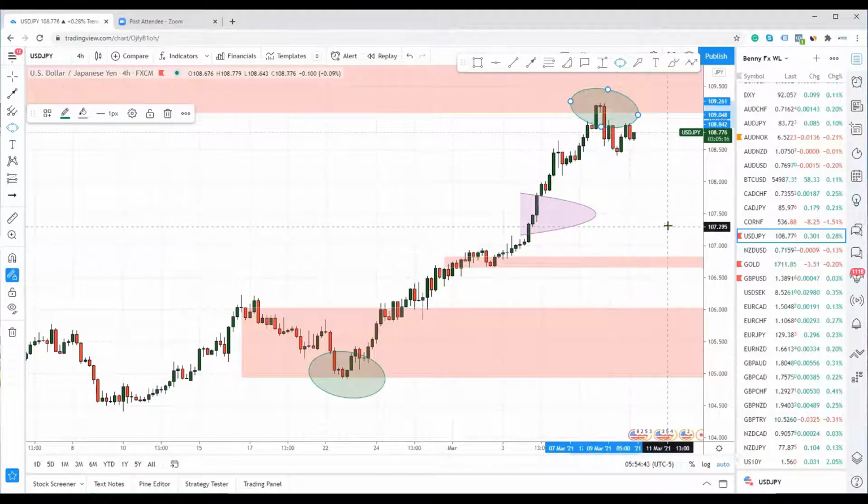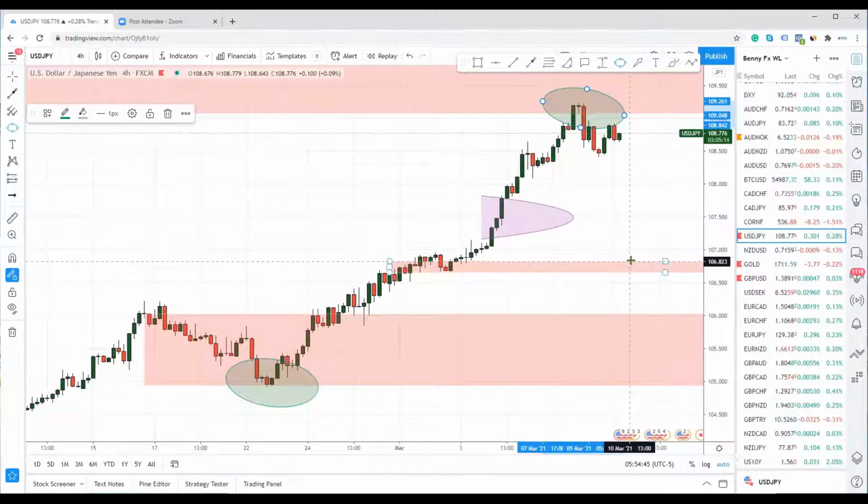Then we start looking for long. Around 107, and now it's 108.77. That's about 100 pips away. So that is how I'll ideally be looking to go long, which is around 106.7 or rather the 107 area. That's the area I'll be looking for long.